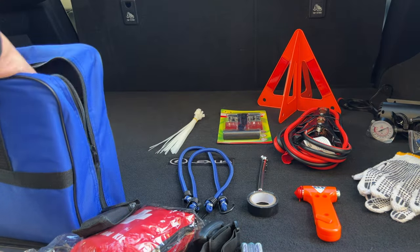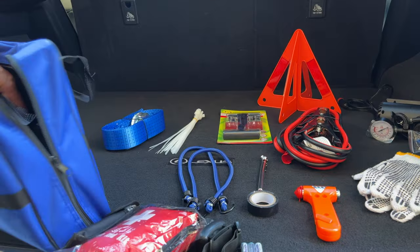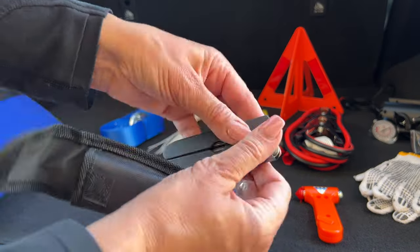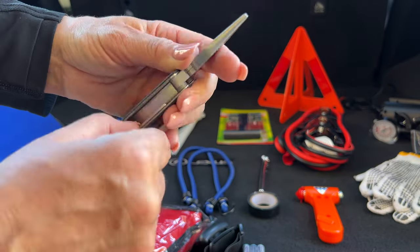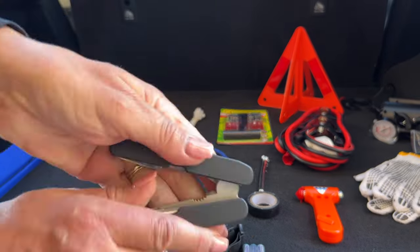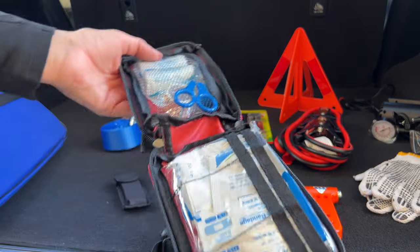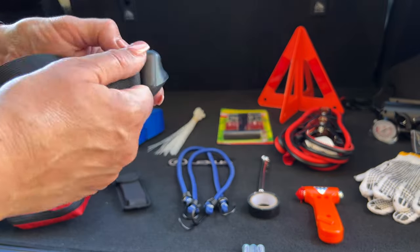So a lot of similar things to the small one. It has a very heavy duty set of tie downs. It has a link to a manual. It has a multi-tool that has different things on there that would come in handy. Also a first aid kit that has obvious first aid items, a little pair of scissors, gauze and some band-aids and different things. And then the headlamp has batteries that work.